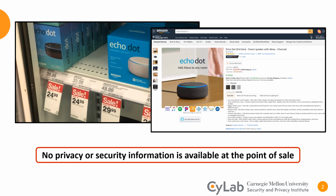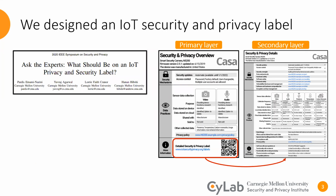When purchasing a smart device online or in a store, consumers are not able to make an informed purchase decision, as the information on the security and privacy behavior of the smart devices is not readily available to them. To help inform consumers' purchase decision-making process, we designed an IoT privacy and security label somewhat similar to nutrition labels for food items. We talked about the details of this label in our paper at Oakland 2020. Our label has two layers, a primary layer and a secondary layer that can be accessed through the primary layer by either scanning the QR code or typing in the URL.